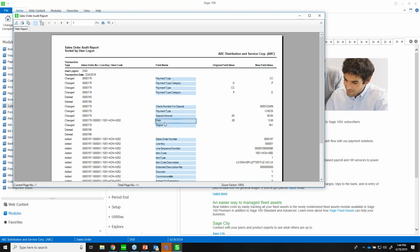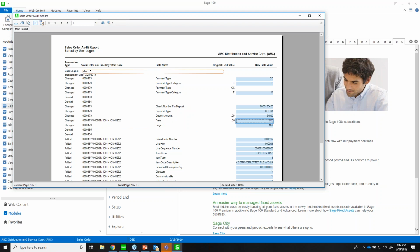I have a rate field. Okay, so I have user-defined fields on the lines of rate. I also have a user-defined field of region. Okay, so third-party fields, user-defined fields, anything that's on the sales order header, purchase order header, or lines, it's going to track that information and tell you the old value, the new value, and who changed it and when.